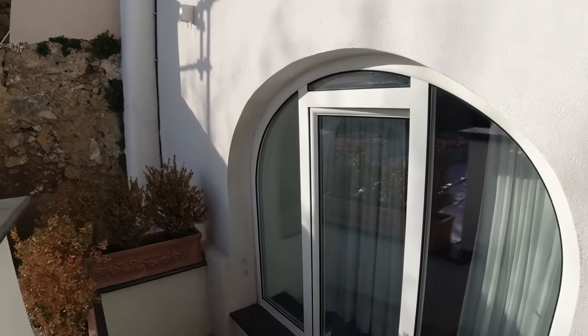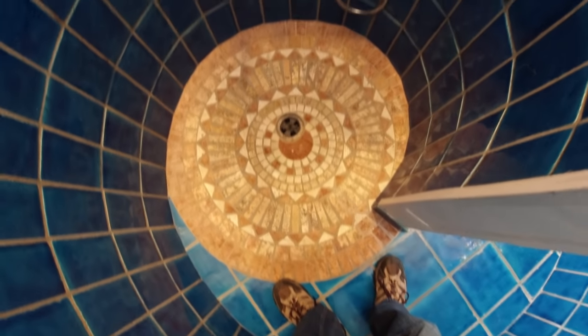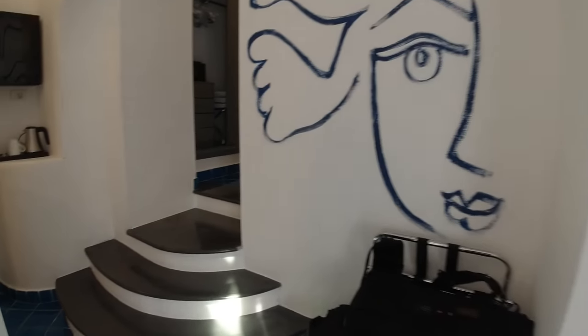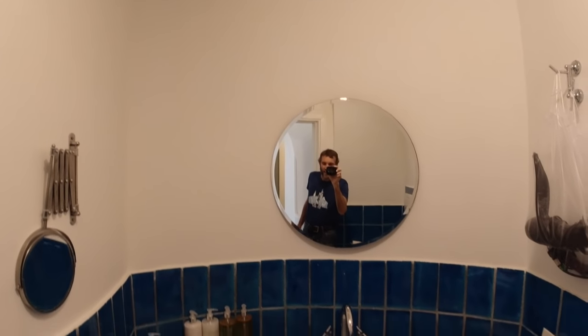So it was all worth it in the end for this amazing room. Look at this. It is called the Art Hotel, and you can see why. Look at the awesome shower. It's a spiral. So all considering, this is not bad for Positano for $180.